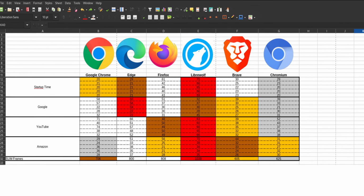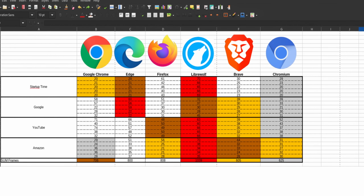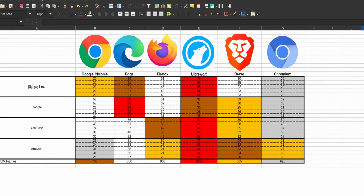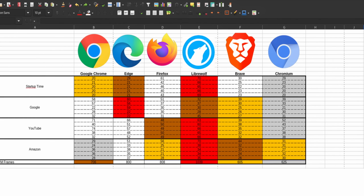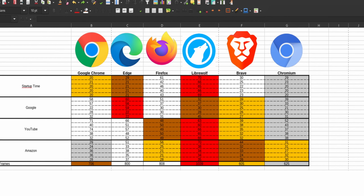So let's sum up the frame times and reach our first result. The slowest of the pack is Librewolf by far, that being over 200 points behind Firefox, that is close to Microsoft Edge. On the third place we find Google Chrome, which is surpassed by Chromium, and finally on the first place, Brave. But what do these results tell us anyway?